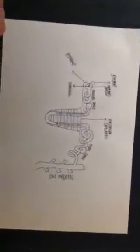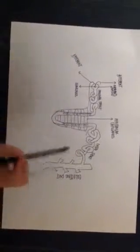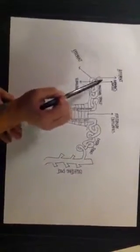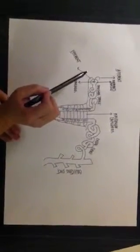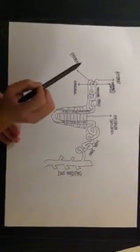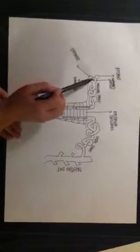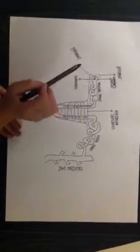There are 2 main parts of the nephron. We have the glomerulus and we have the renal tubule, but that breaks down into a lot more parts. First and foremost, we have the afferent arteriole, which brings blood into the glomerulus, and we have the efferent arteriole, which receives blood from the glomerulus. The way I remember this is E means exit, because the efferent arteriole exits the glomerulus.